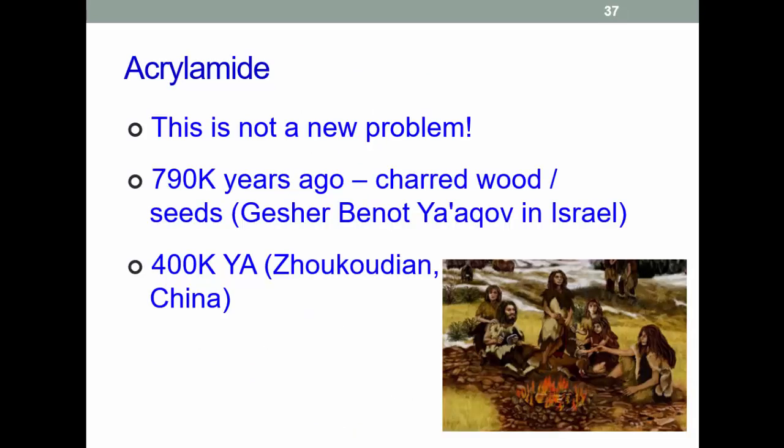As mentioned, this is nothing new. The oldest possible evidence of cooking comes from some 790,000 years ago, from charred wood from Israel. The oldest definitive cooking remains we know of are from 400,000 years ago at a site near Beijing. So acrylamide has been in the human diet for a very long time indeed.